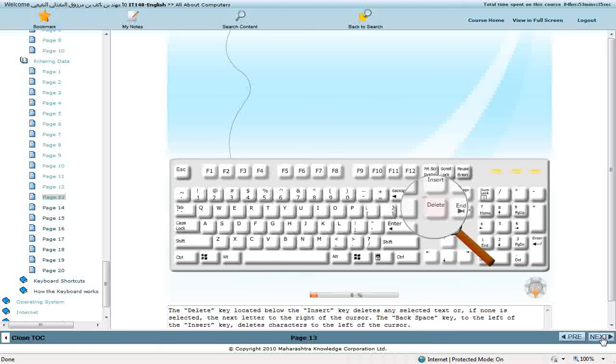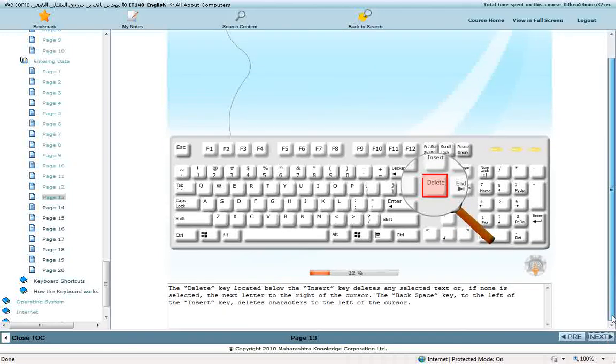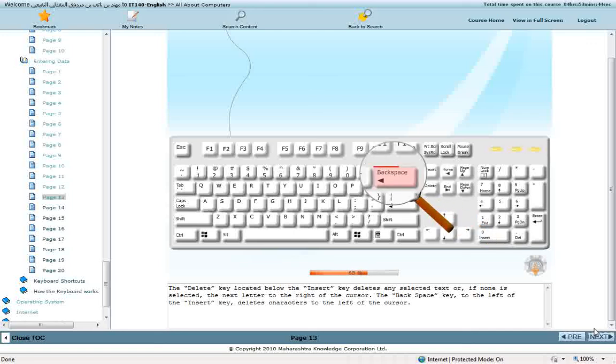The delete key located below the insert key deletes any selected text, or, if none is selected, the next letter to the right of the cursor. The backspace key to the left of the insert key deletes characters to the left of the cursor.